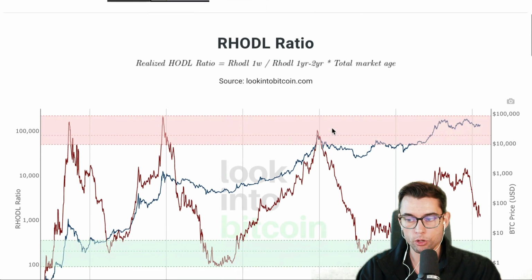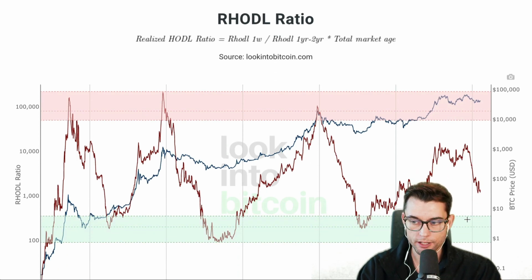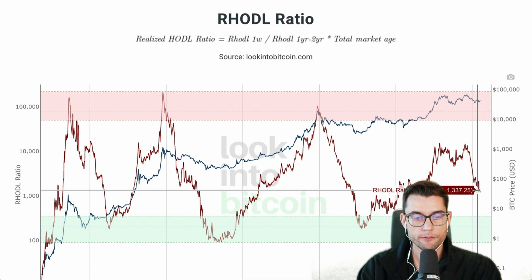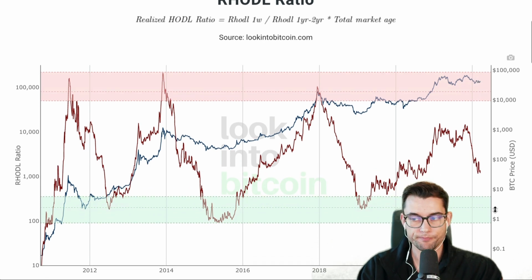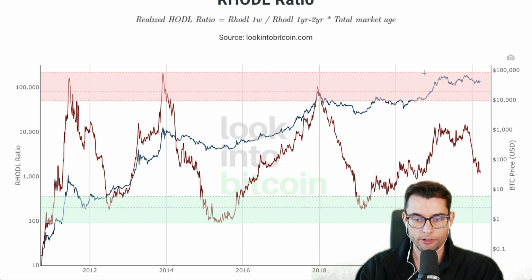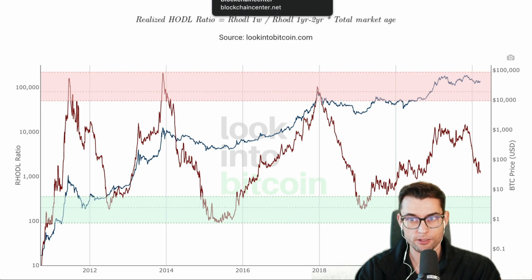Same thing with the RHODL ratio. I just really want it in this green zone. We've been standing around this zone for quite a while. However, it's in the middle, so I don't really like to do things when it's in the middle. I like to do things when they're at the extremes, because that's when you can make the most gains. So that's the RHODL ratio.